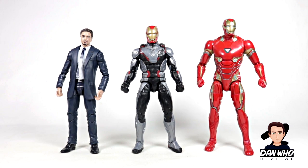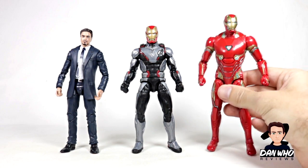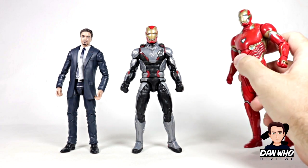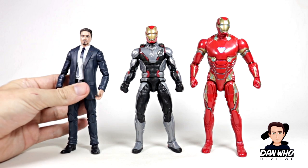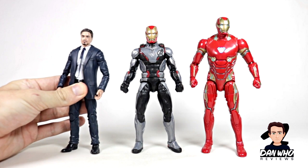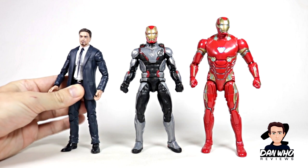Here we have our Iron Man comparisons, of course, Endgame, Mark 50 from Infinity War. This is the one that lights up from the 3-pack, as you can see there. And then this is the Tony Stark from the 10th anniversary line as well, 2-pack. And yeah, these look great.